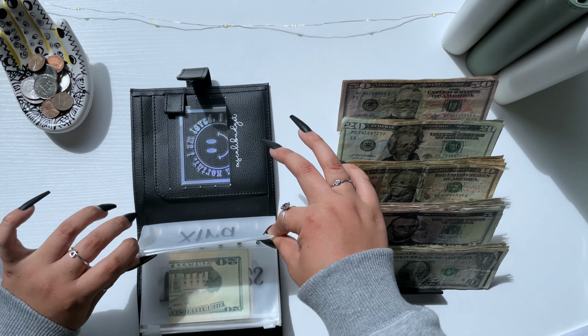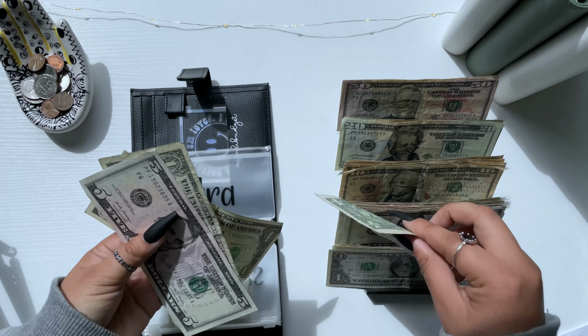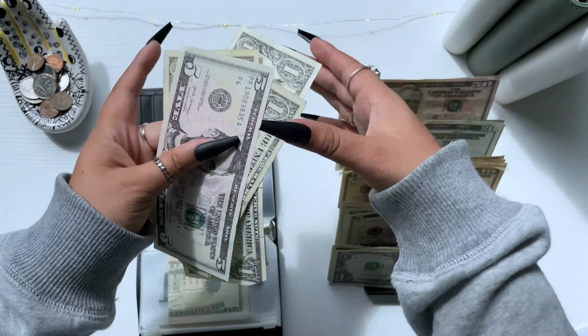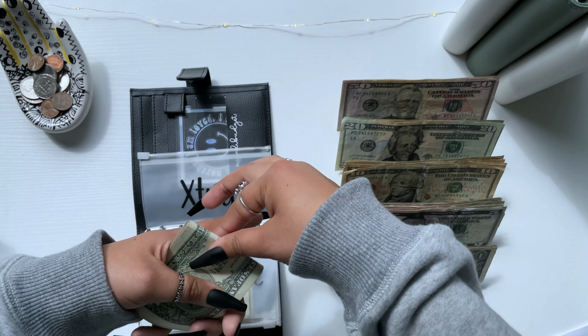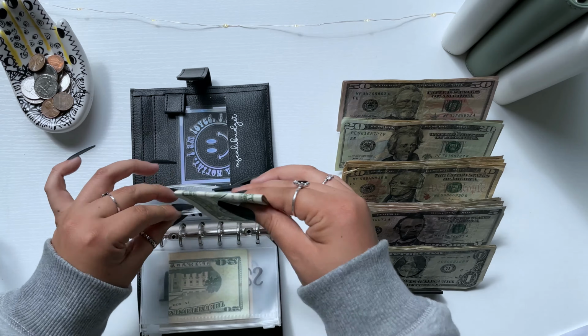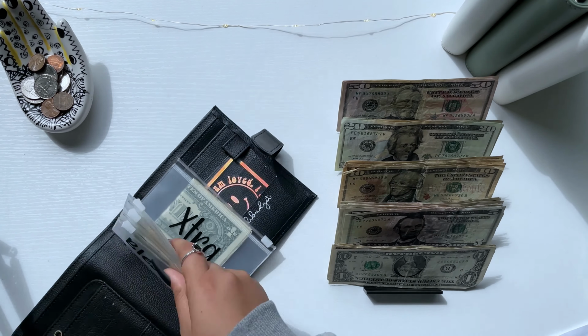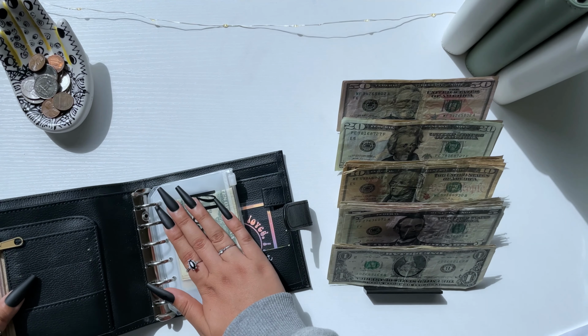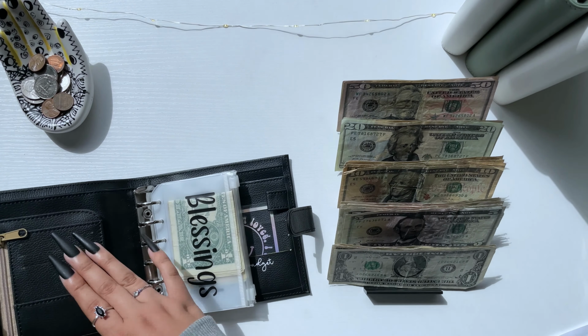And then extra is going to get $9, so 5, 6, 7, 8, and 9. All right, and that is all for my mini envelopes. I did go ahead and take out my cards and ID and all from here so that I wouldn't have to worry about it on camera. And I also already took out the coins, which is these coins here that were in this slot there.